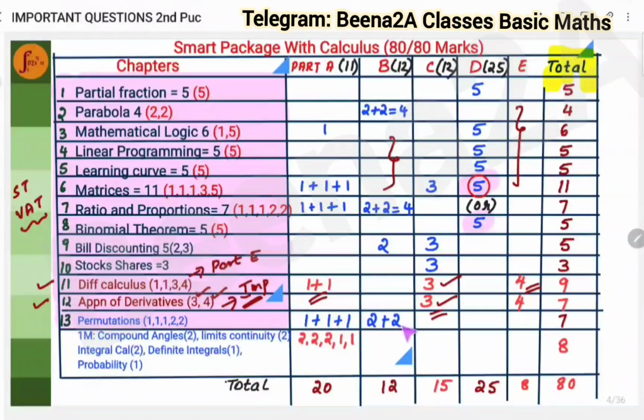Now permutations, again same as the earlier package. So the ones that have been highlighted in red are the additional topics that you need to study to get 80 on 80. And now, since you have to get 20 out of 20 on MCQs, you have to focus on all the other chapters also, including trigonometric, that is compound angles, limits and continuity, integral calculus, definite integrals, probability. From all these chapters, you should be studying 1 markers. So this way, you would be able to get 80 out of 80.